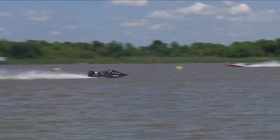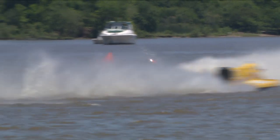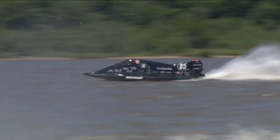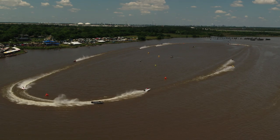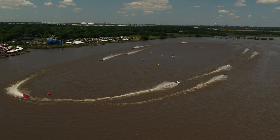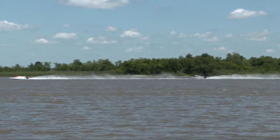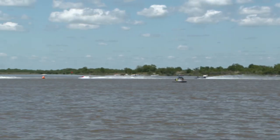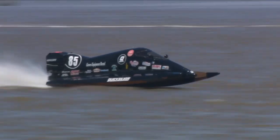Looks like the 62 of Chris Fairchild and the 9 of Fleming are duking it out, but those two have kind of settled in to battle for P3 and P4 here in Group A qualifying heat number 3, as they've recognized that those two boats have separated themselves from the rest of the field. Now you can see the 9 of Fleming sliding it from inside to outside to dirty up or scrub up the water that the Lotto.com 62 of Chris Fairchild has to drive through, which is going to allow him to keep that 6 to 7 boat length lead that he has right now as they go down into the far end of the course.